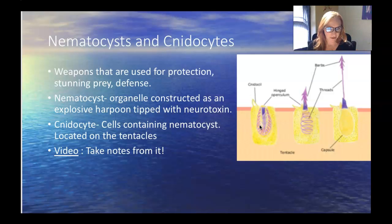I wish I remembered how fast it was. It'll say in the video that you have to watch after this one how fast they go, and then they will stick into the flesh of whatever is touching them and release toxins, neurotoxins. There are some cnidarians that can kill large animals, including humans.